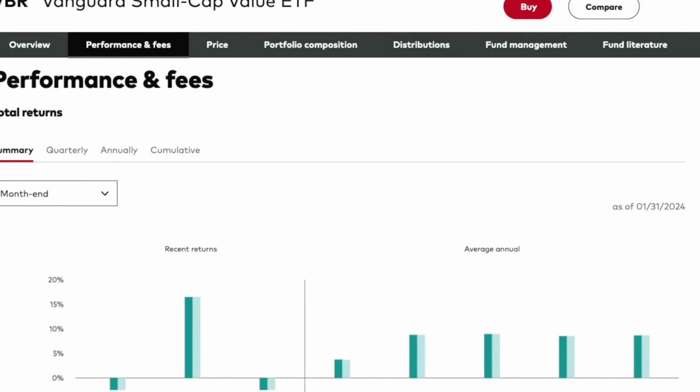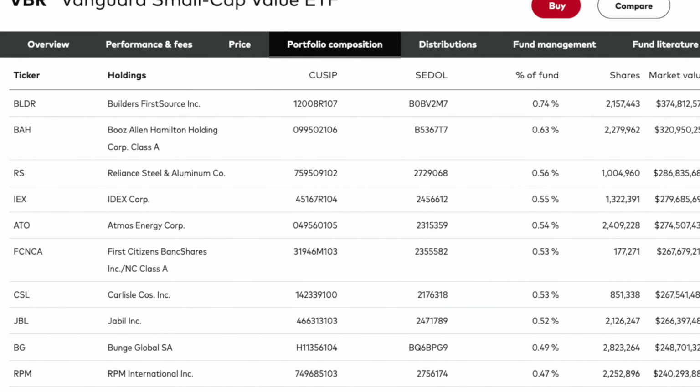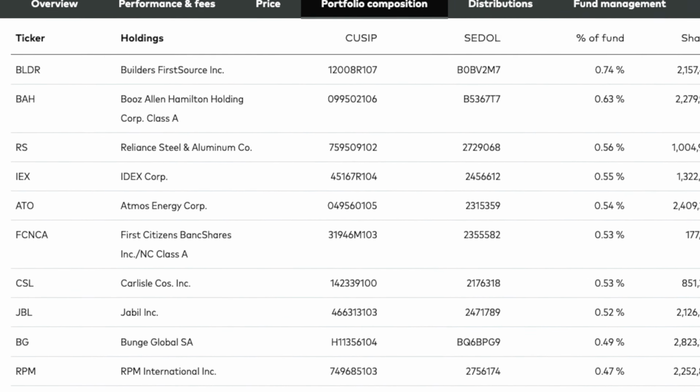So there is more risk, but all that means is that the volatility of this ETF will be a little bit more compared to VOO or VTI. The 10-year average annual rate of return of VBR is actually lower than VTI and VOO at 8.53%. So it's not that bad, but it could definitely be paired with VTI or VOO to give you a little more exposure to the companies you see on the screen. The expense ratio for VBR is 0.07%.